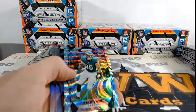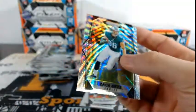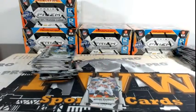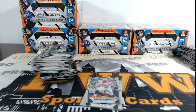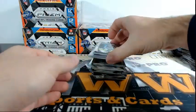Prizm Zach Ertz for the Eagles. And I will be the first one to tell you I did not see the Eagles coming out this hot to 149. The Eagles have been playing out of their minds. Now sometimes just refreshing or pausing and pressing play can be that random fix, but you never know.